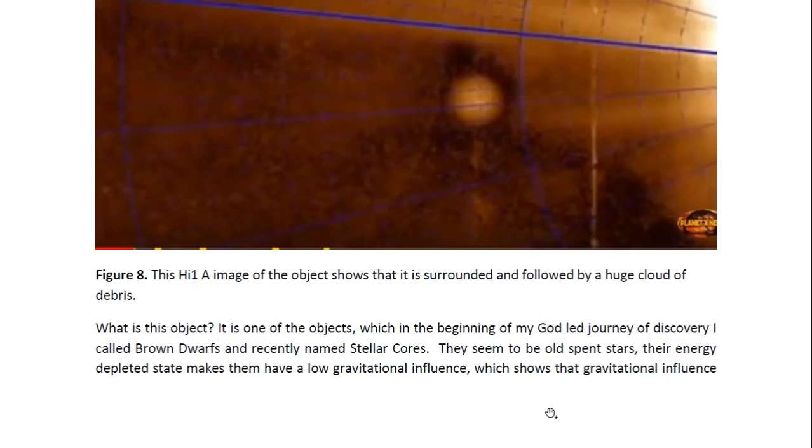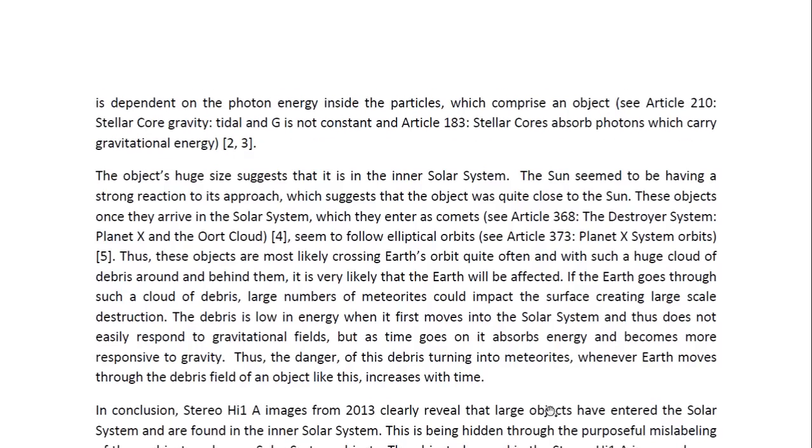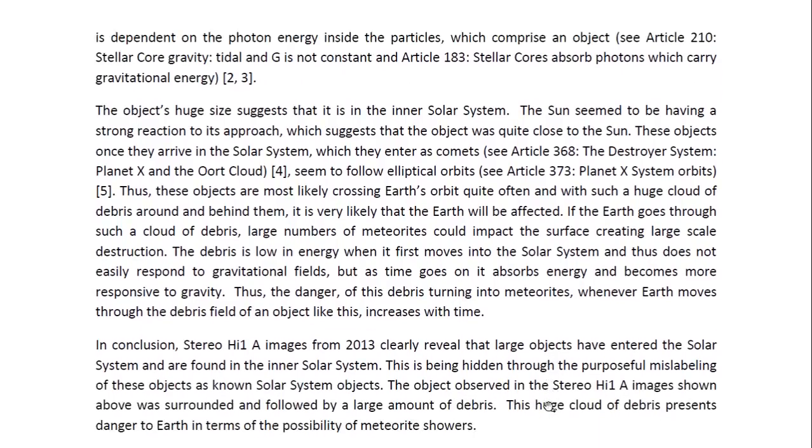Their energy depleted state makes them have a low gravitational influence, which shows that gravitational influence is dependent on the photon energy inside the particles which comprise an object. And you may look at article 210 entitled Stellar Core Gravity, Tidal, and G is not constant, and article 183 entitled Stellar Cores Absorb Photons which carry gravitational energy.